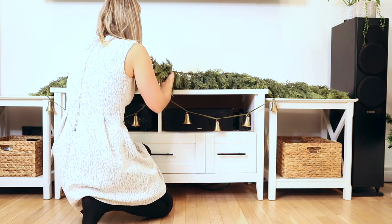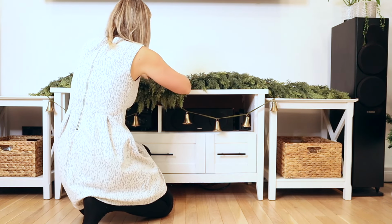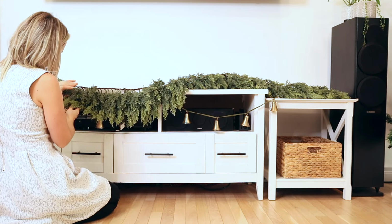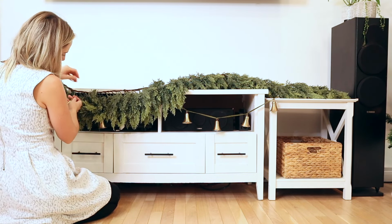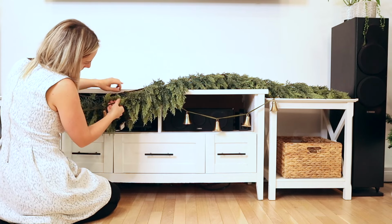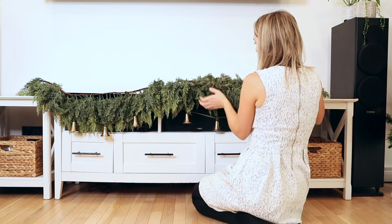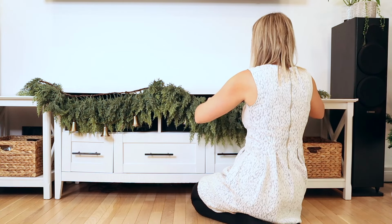But this stand area we have had for quite some time. I painted it white so that it was a little bit more modern. We changed the handles, and while it's not like perfect, it definitely works, and I actually like this little area. Anyway, I digress a little bit.